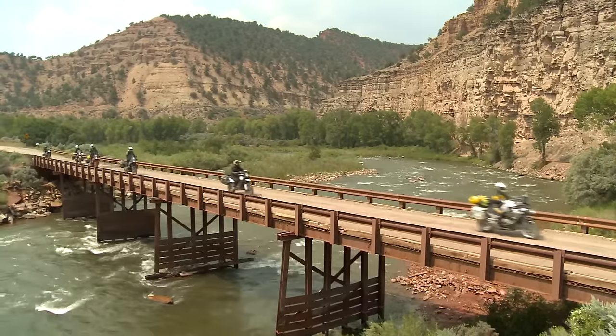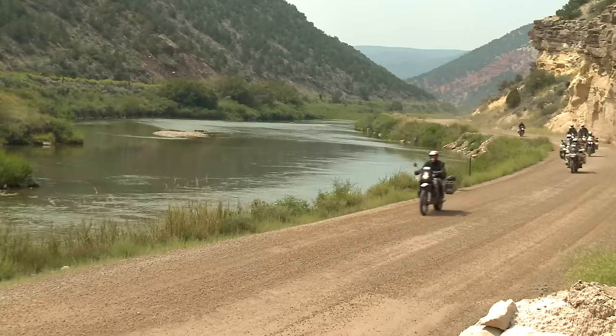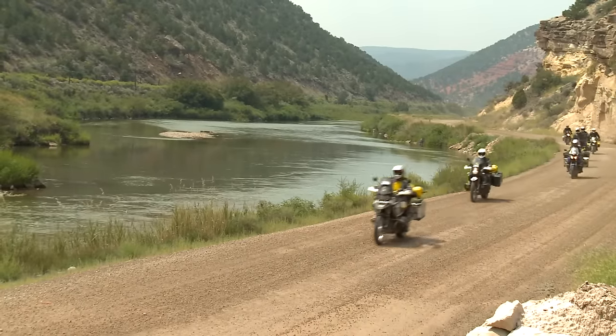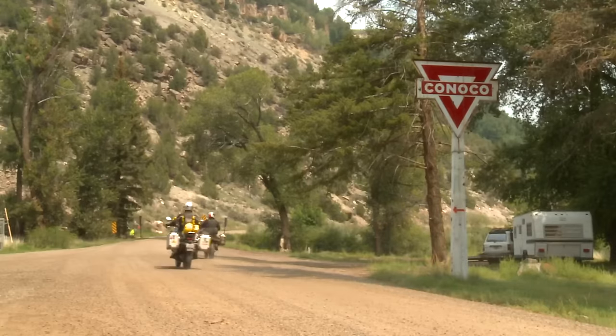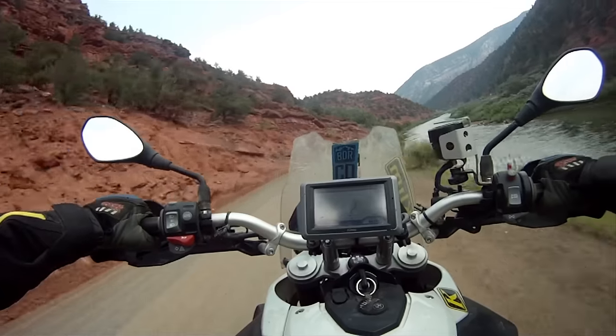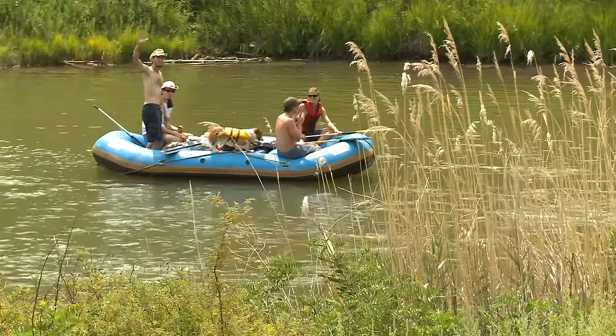And the road goes right along the Colorado River, and it's a smooth, really relaxing kind of road that was really fun, just to sit there and go, wow, this is really cool. You know, we have red rocks on this side, and we have the Colorado River on this side, and it was really something.